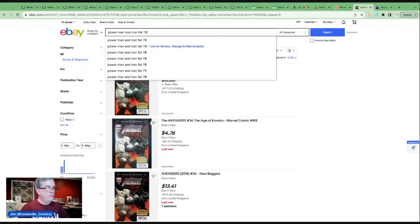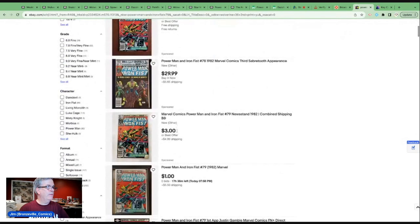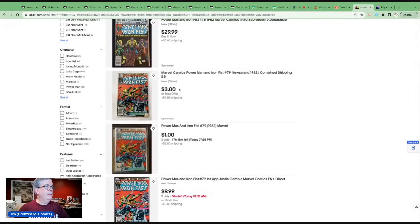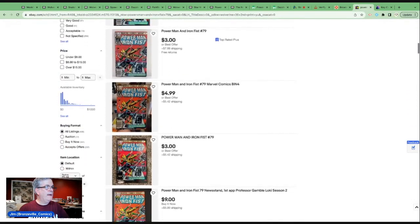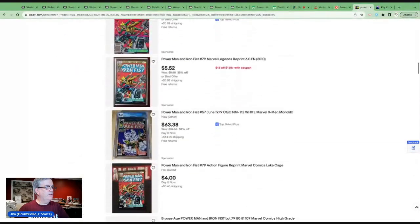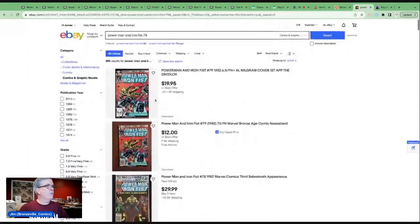This is certainly a book. If you see it in a dollar bin, grab it. I would not pay $19. $12, I would not. $3 maybe. You have it on auction for $1. So there are a lot of copies that are being thrown up there. Condition obviously is a big factor. I don't see any graded copies.